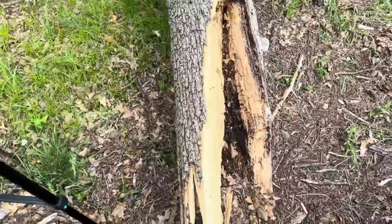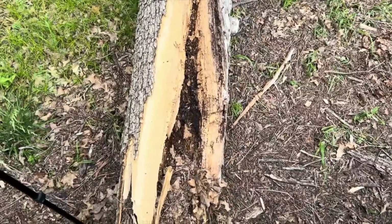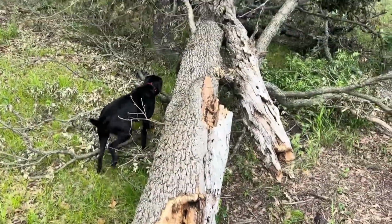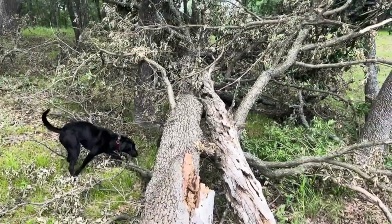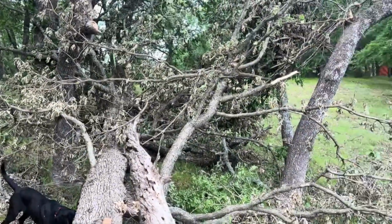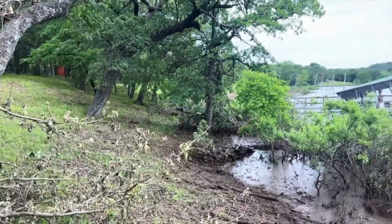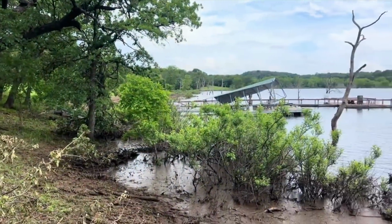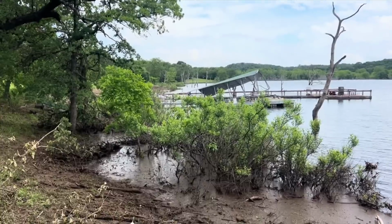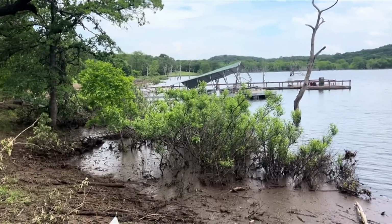I can't quite just jump up on this pontoon boat like Benelli can, but you can see just how big that tree was. I am up on the pontoon boat right now, and look how big that tree was. When we look back through the top part of the lake, you can see that the lake is several acres larger than it was. This lake at capacity is about 130, so it's more than that now.